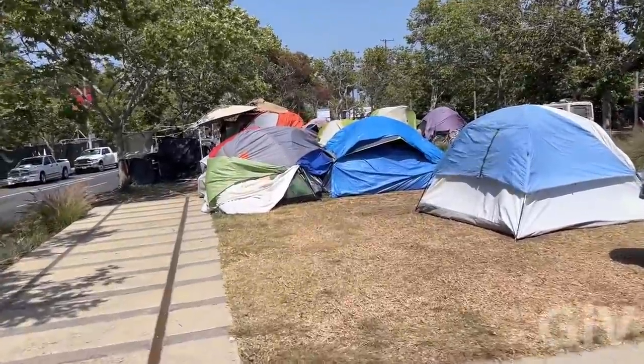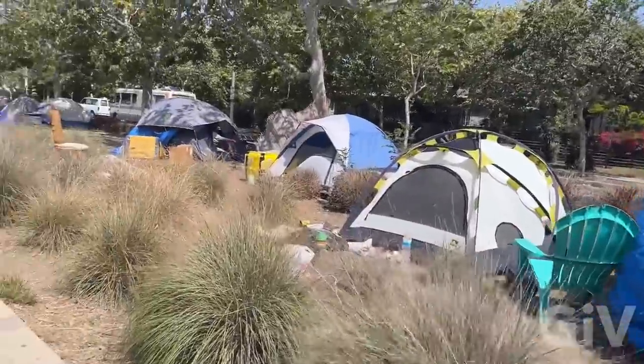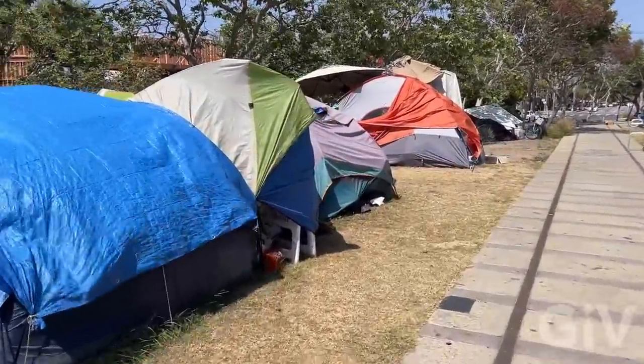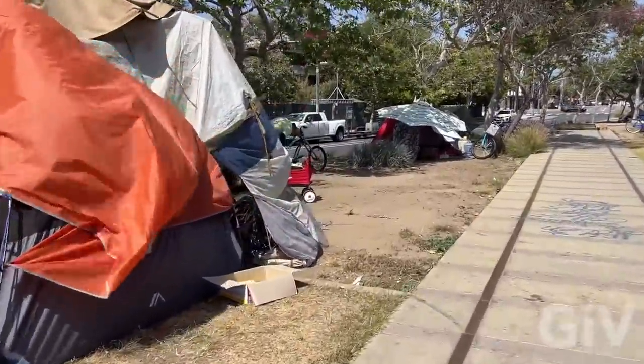Of course, the neighbors across the street, they have to look at this. But it's not like before on the Venice Boardwalk, where the people actually have to walk there and interact with the homeless people. And of course, they're looking at you when you walk by, especially when you have your camera. So you're not really welcome to walk here.